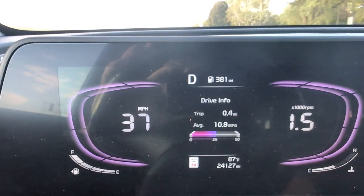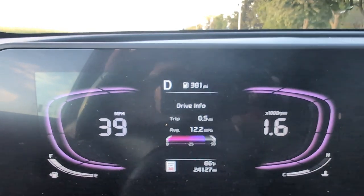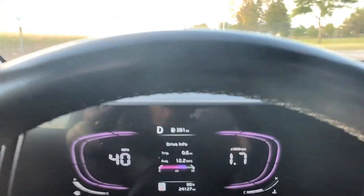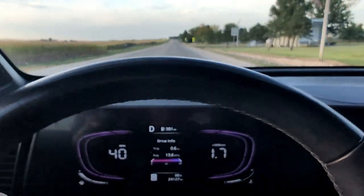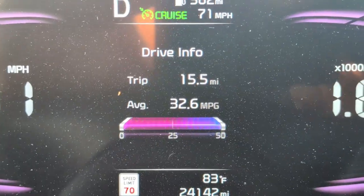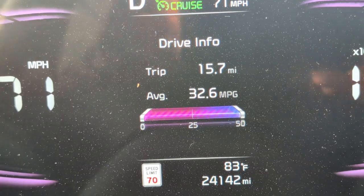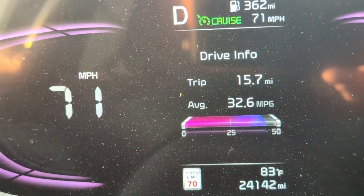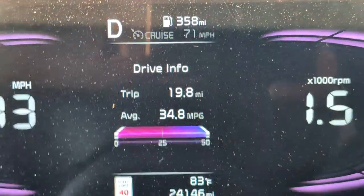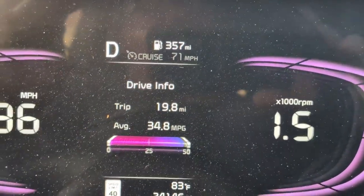Okay, I just left work. We're going to do the mileage for the ride home and see what we get for an average. Okay, the 15-mile mark here, 32.6. Getting off the highway, 34.8.